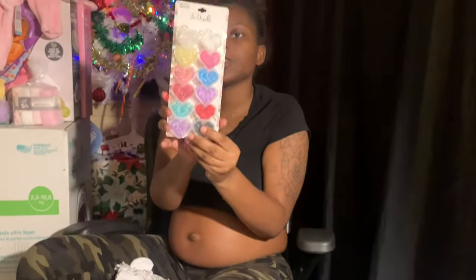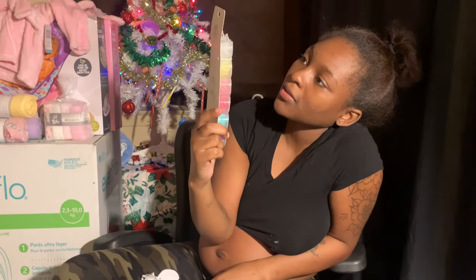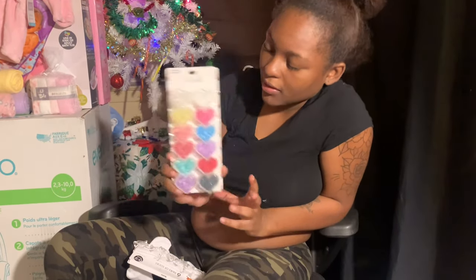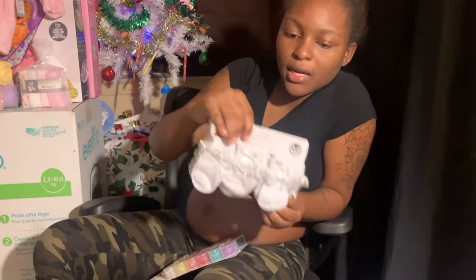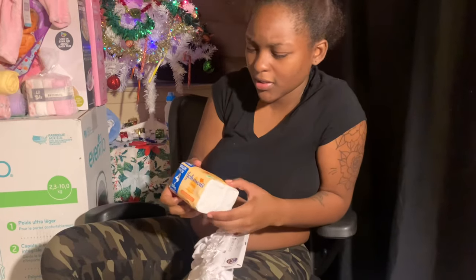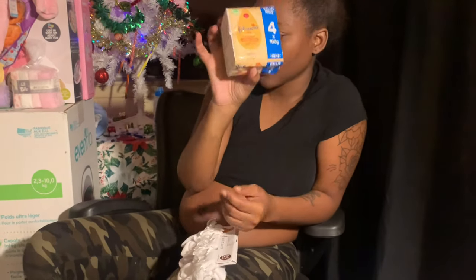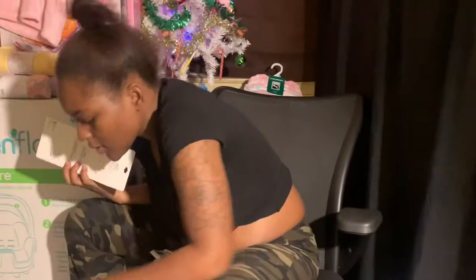A bunch of colored rubber bands, these plastic ones for her little head. Hopefully these aren't the ones that take her hair out, because she won't be using any of these. Yeah, these are plastic. Some more socks. And some Johnson's baby soap. This is the bar soap. We got 4 of them up in there. We're just gonna start off with some like this first. So yeah.